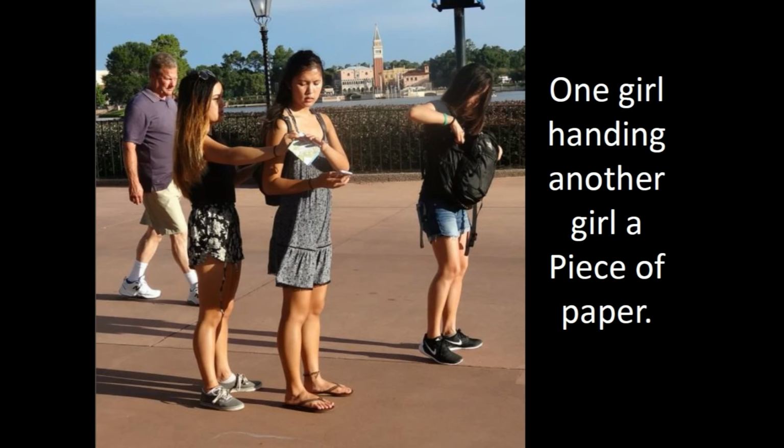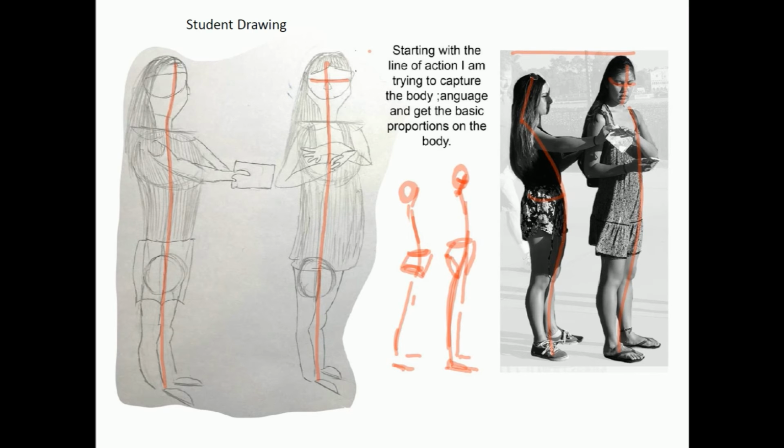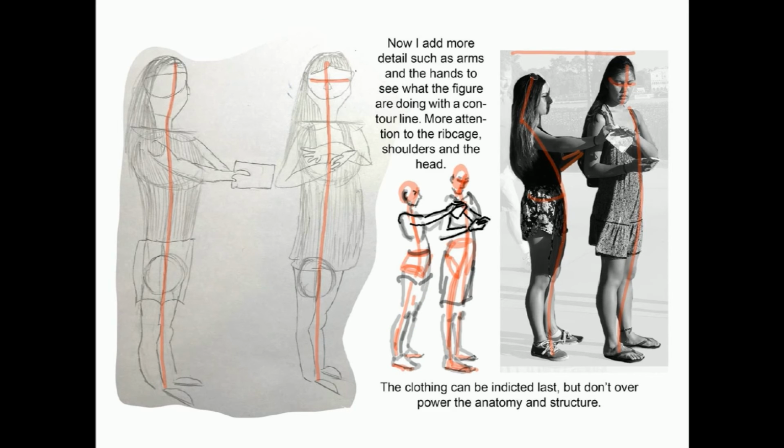Here one figure is handing another figure a piece of paper. She's turning to accept it. Again, the basic student has no idea how to even approach this. You see, there is no sense of weight or action in the line of action. I will really simplify that and look at the relationship between one figure and the other, and then find and push that line of action. Then I will construct the body to make sure that the action is clear.